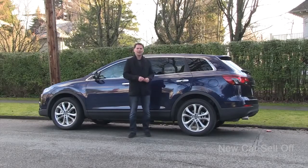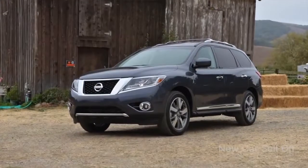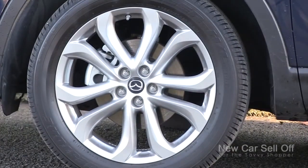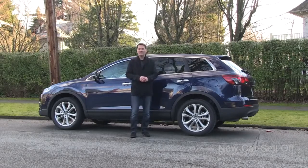The price leaders really are the Ford Explorer, just around $30,000. Same with the new Pathfinder, $30,000. Now, the GS does come with 18-inch alloy wheels, which is nice. These 20s you get here on the GT trim. So this vehicle isn't the value leader. What it does have is that Ford componentry wrapped in a Japanese package.